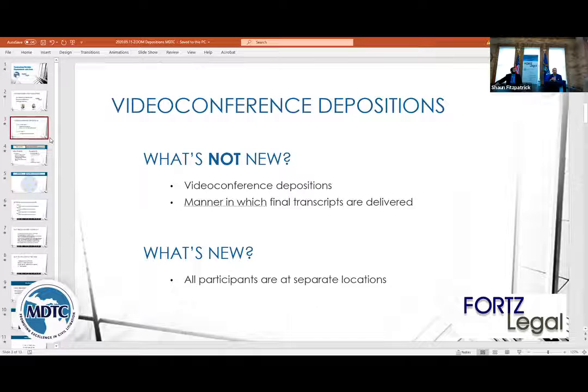What else is not new is that we're still delivering final transcripts in the same fashion that we always have, and we'll go into some of those file formats a little bit later. The final deliverable after taking a remote deposition is not going to be any different than what you would receive if everyone were here in person. What is new is that all participants are at separate locations. That can create some logistic issues that we're going to talk about today and help troubleshoot, and get everyone on the same page so we can conduct a smooth remote deposition.